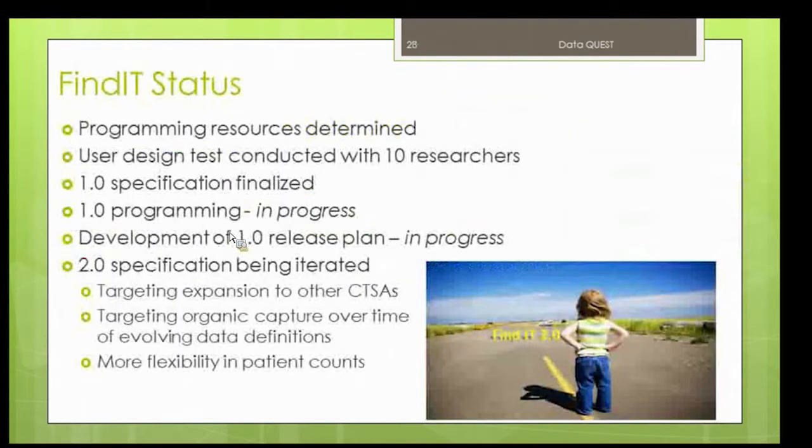The status of this project is really moving towards getting 1.0 launched. We've got the programming resources already in place. We've got a user design test that we actually conducted with a great research assistant of mine recently to iterate the design a bit. So we've got the 1.0 specification now finalized with Hussein, who's here, who's working on this quite a bit as my current research assistant. We really want to figure out how to launch that the best and don't have a set plan with that, but we're iterating it.